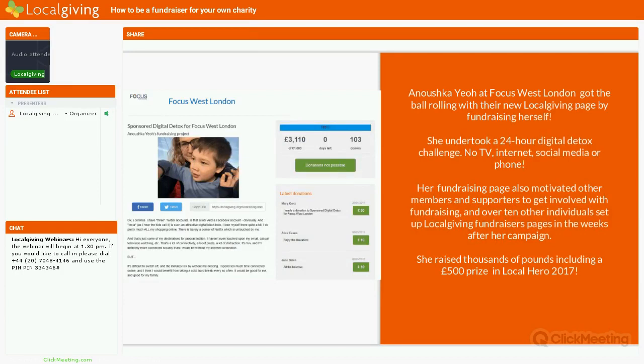So a couple of examples of really good fundraiser pages that were set up by people quite closely connected to their charities. Anushka Yo, who works at Focus West London, which is an autistic school in West London, set up a new local giving page after coming to a training and decided to be the first fundraiser that the charity had. So she undertook a 24-hour digital detox challenge, a really simple but effective campaign where she pledged to go 24 hours with no TV, internet, social media, and no phone.